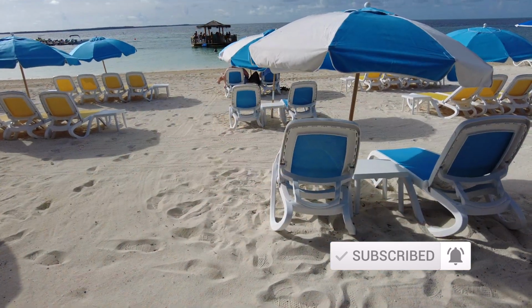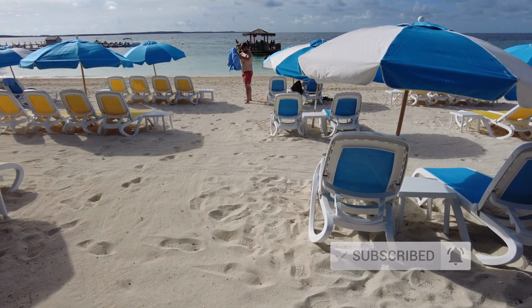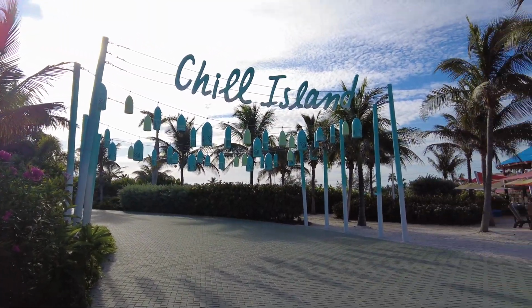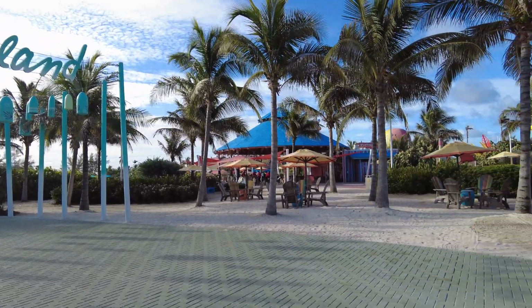If you're more looking for relaxing, then the beach and the pool is where you want to be. There are a few beaches: Chill Island, South Beach, and Harbor Beach. Chill Island is the first area to your left when you get off the end of the pier. This used to be the main section of CocoCay before Royal Caribbean did the renovations.